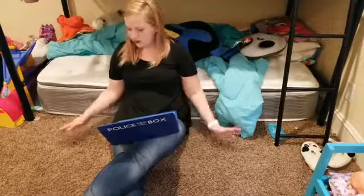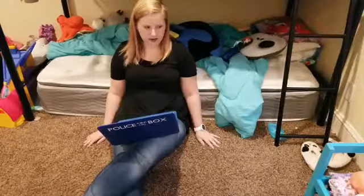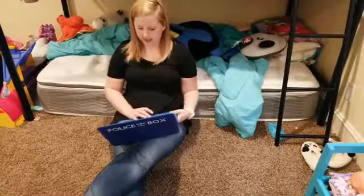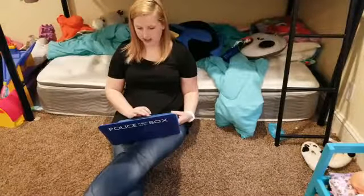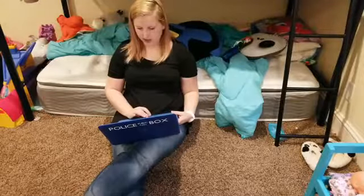You can see that their room is honestly usually very clean, except their beds are the worst. So we're going to fix that today. I'm unbelievably excited.